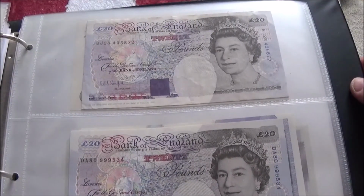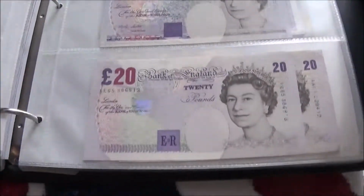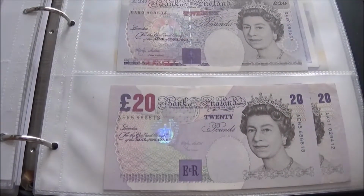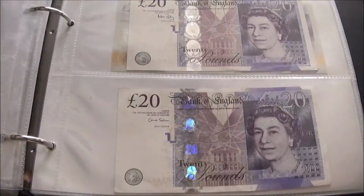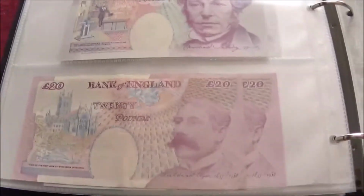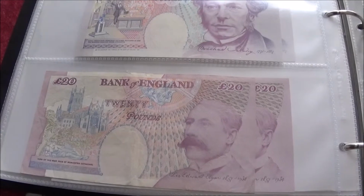and we have some different serial numbers there. We've got a change of cashier. DA80 was the first, I think, with Lowther. Then Lowther changes the notes into this new design, which features Edward Elgar on the back.